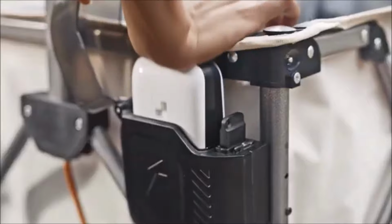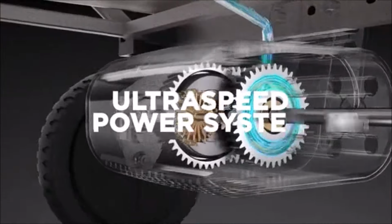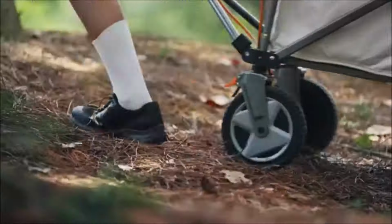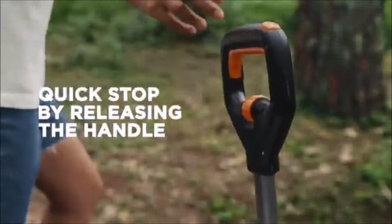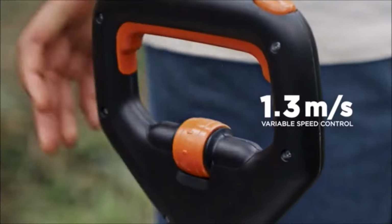The Litheli eWagon W1 Pro is the world's first pure electric utility wagon powered by a power bank. This versatile wagon is perfect for hauling items in gardens, on construction sites, or during outdoor adventures. Its powerful electric motor provides easy maneuverability, and the removable power bank makes recharging simple and convenient.